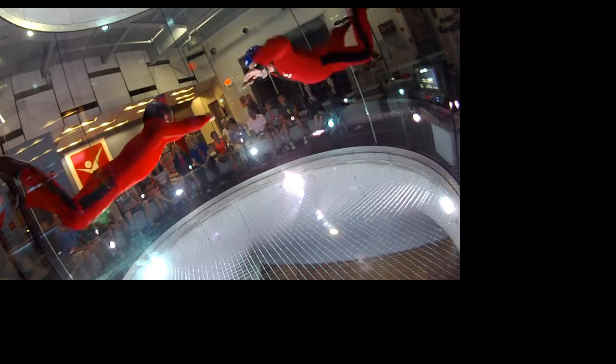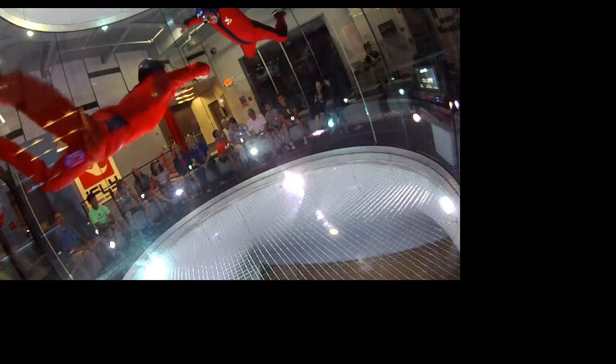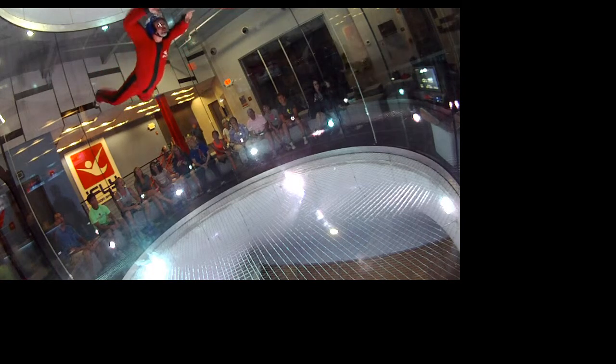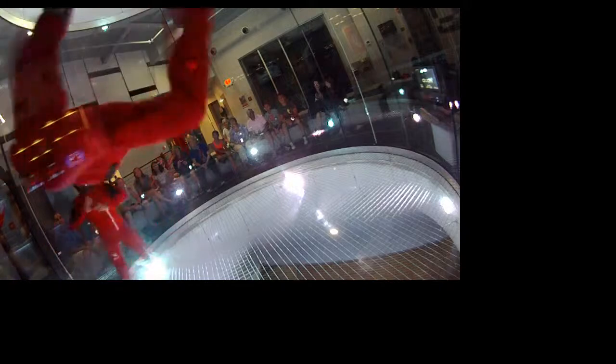And he belly flies, holds his position quite well, is able to adjust and follow someone else. And it's a little like riding a bike. The first time you get into the tunnel, you're going to be wobbly and all over the place, because very fine movements of your body position will shoot you all over the place.